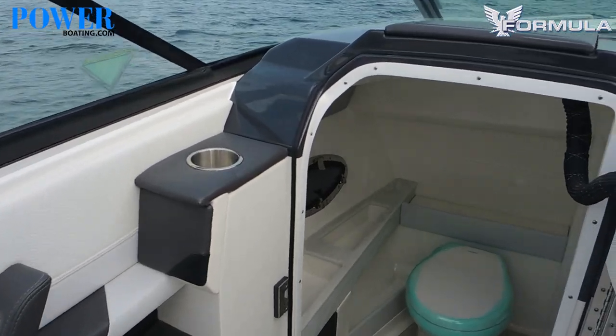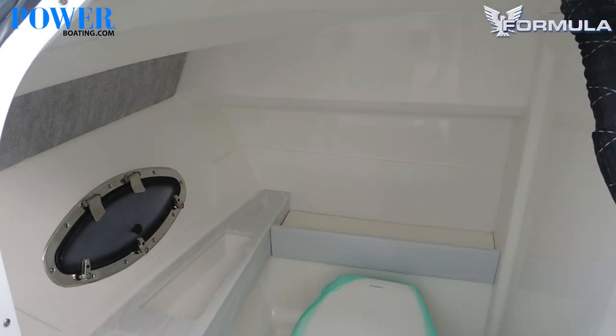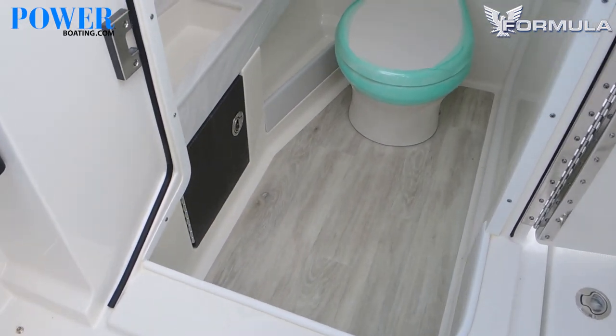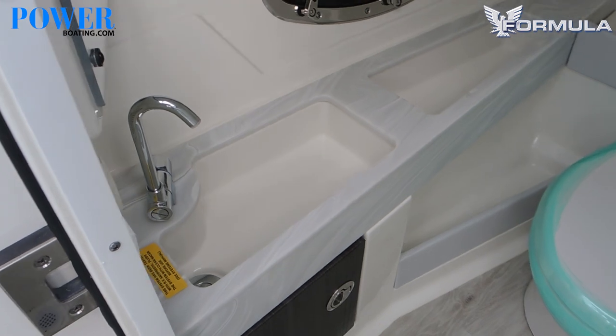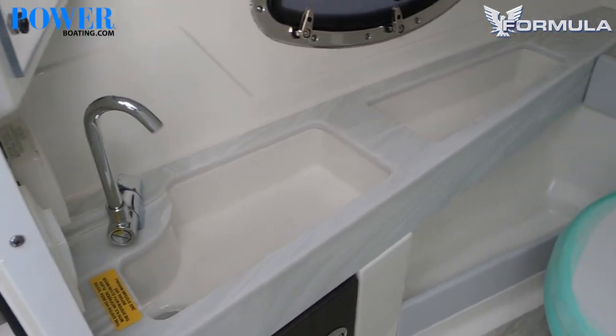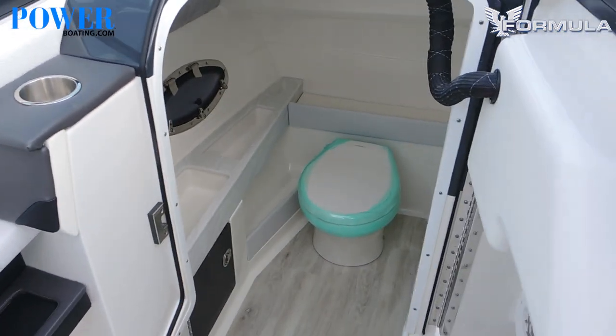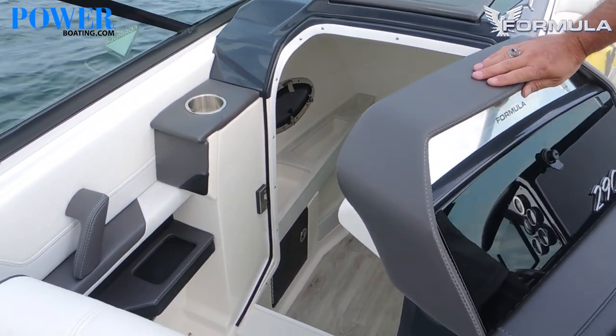Now, nice. Batten down the hatches. Yeah, that'll be good. Show the extra options. Yeah, the toilet tape's free. Yeah, these heads have come a long way.